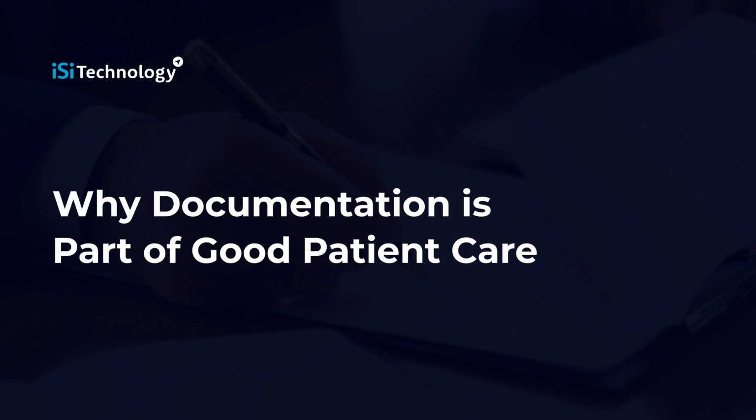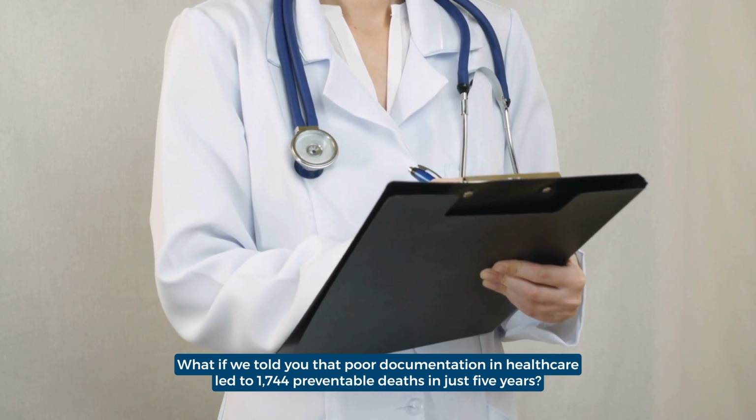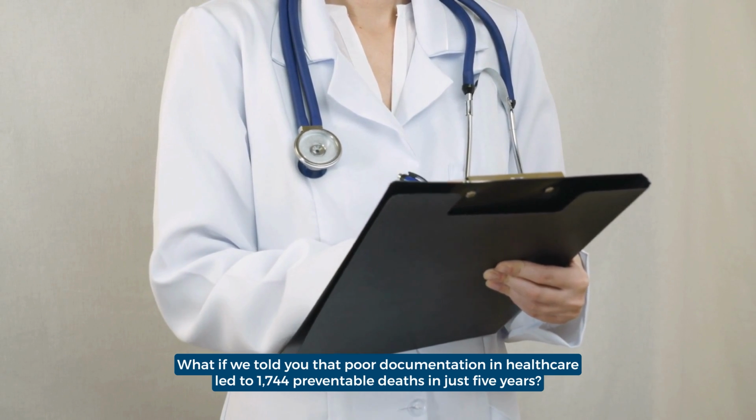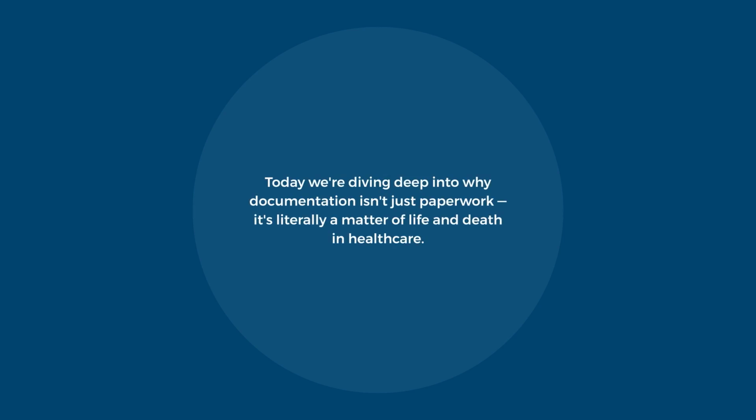Why documentation is part of good patient care. What if we told you that poor documentation in healthcare led to 1,744 preventable deaths in just 5 years? That one missed note could mean the difference between life and death. Today, we're diving deep into why documentation isn't just paperwork, it's literally a matter of life and death in healthcare.